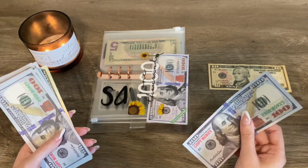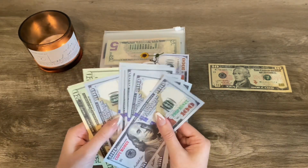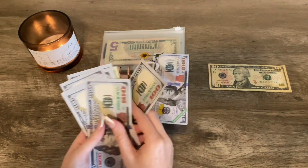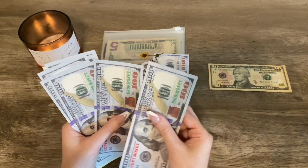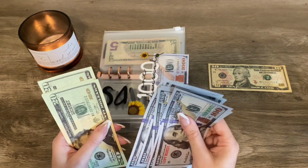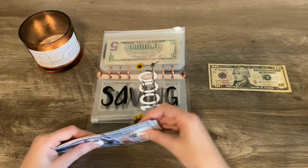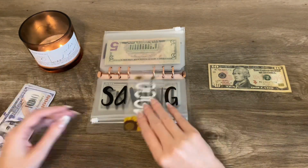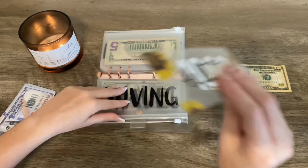I am so excited. So I thought I had another $1,000 prop money, but it looks like I don't. So I'm just going to add 10 100s, I guess. 1, 2, 3, 4, 5, 6, 7, 8. Oh no, I don't have enough. That's okay. Well, honestly, I'm not going to be counting it every single week. So let's just say that this is 3,000, even though it only says 1,000. This is going to be fully funded.